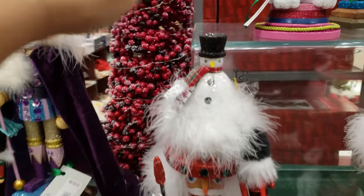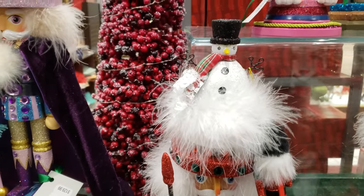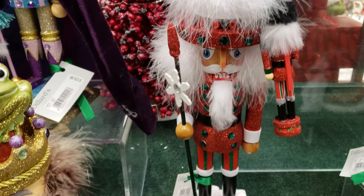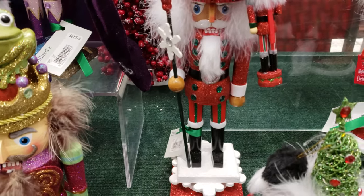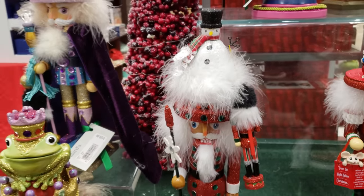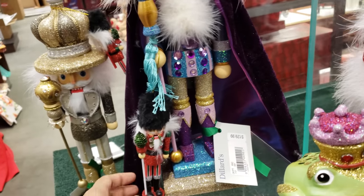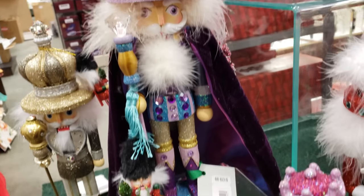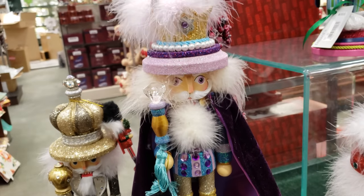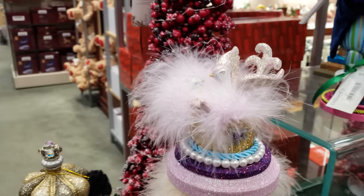And this one has a snowman on top one. I've been eyeing this one actually. Because of the snowman. That one's $100. I might just wait a while. But I like the snowman on top. And this one is $130. I like this one too. And the purple cape. And look at his hat. It's really neat.